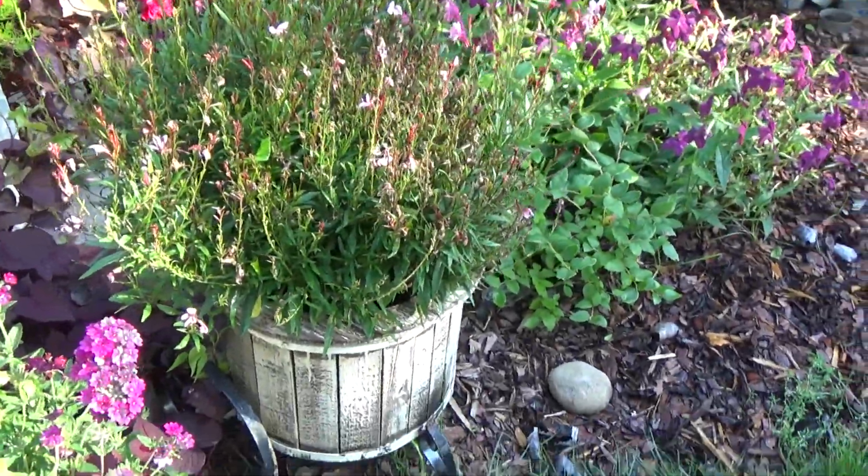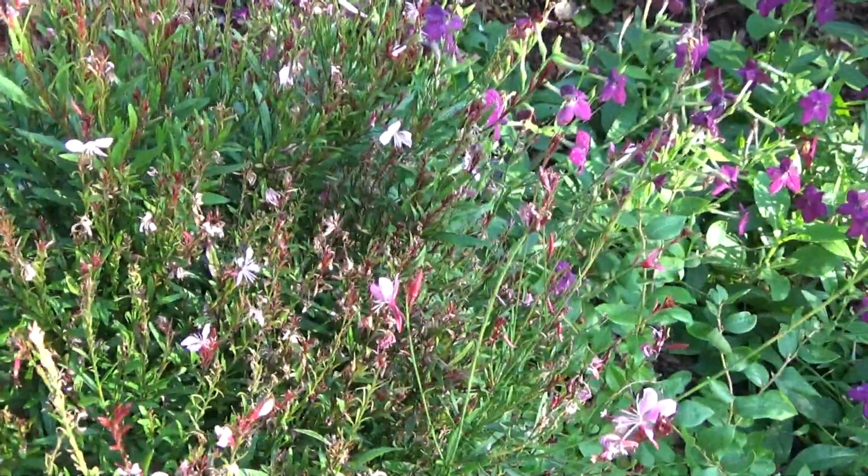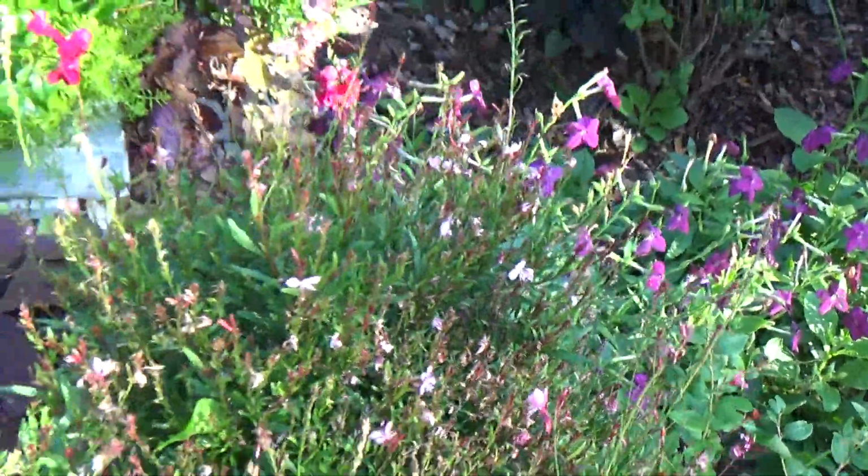Gara is looking really thick. But this definitely likes the heat. It looks like I have a dandelion in there.